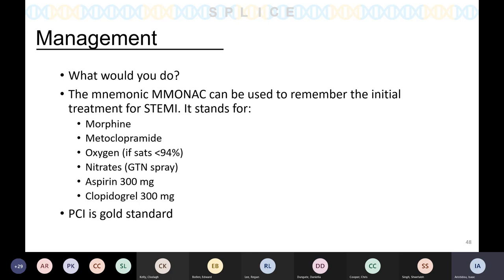Things that are contraindications to thrombolysis in MI, I would be aware of those contraindications. So things like if they've had a GI bleed, if they've had recent surgery, if they've had a recent stroke, or they've got brain malignancy, severe hypertension. So just things to be aware of.